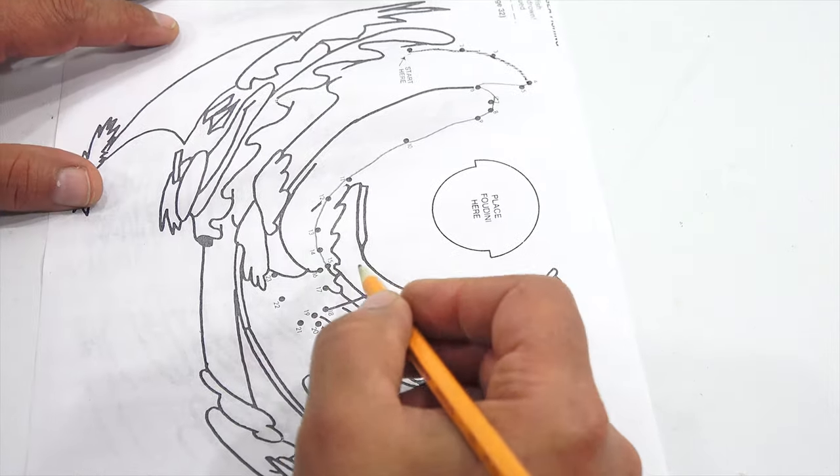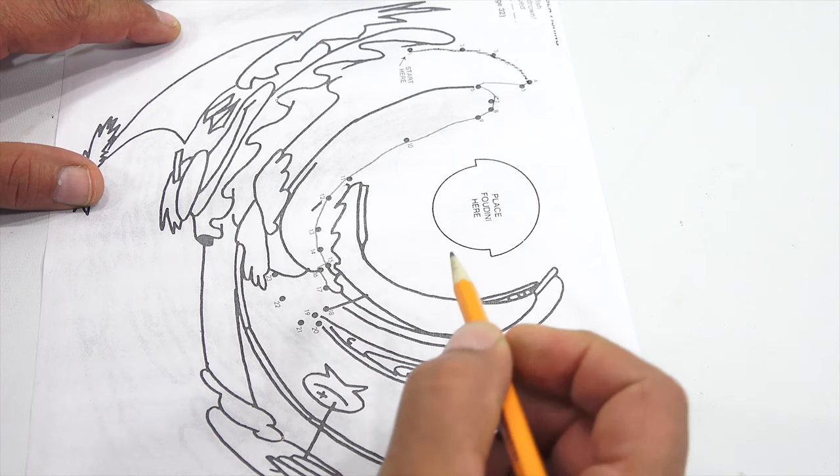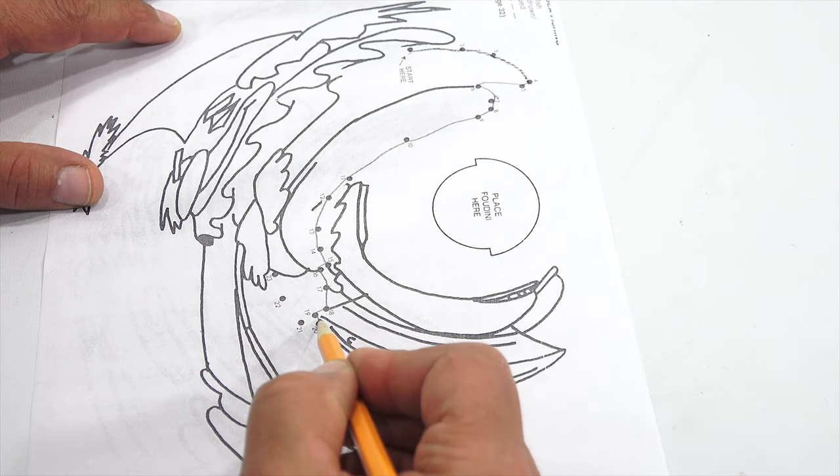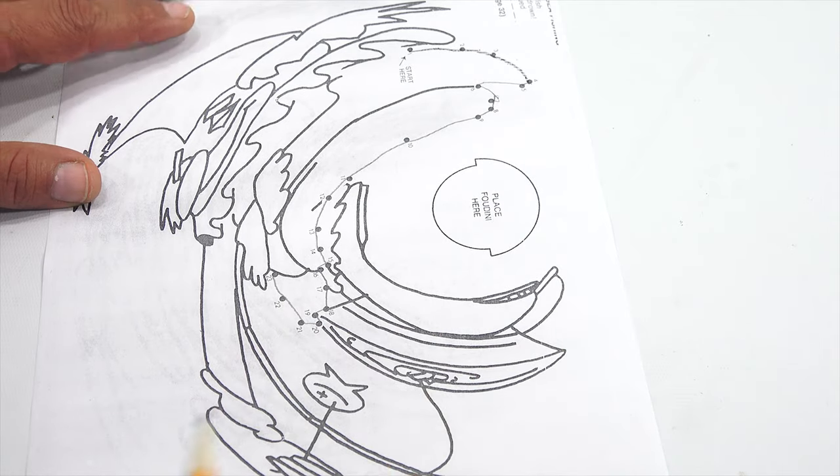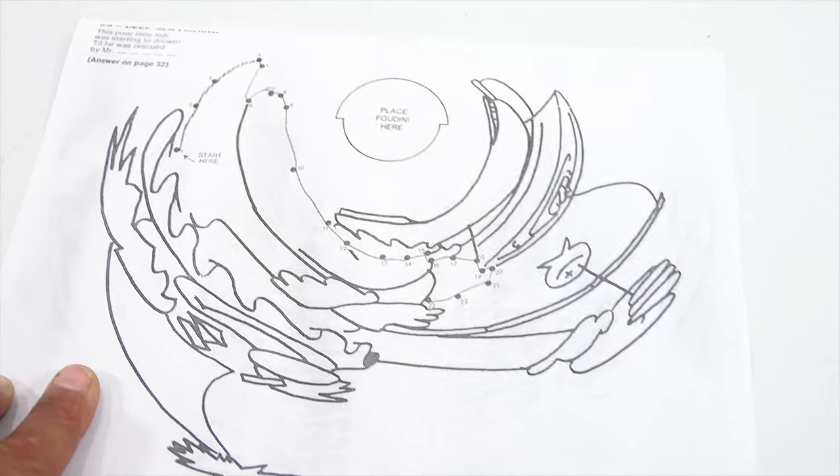4 to 5, 5 to 6, 6 to 7, 7 to 8, 9 to 10, 11, 12, 13, 14, 15. Scooch over to 16, 17, 18, 19, 20, 21, 22, 23. Now that wasn't much to do there, was it?